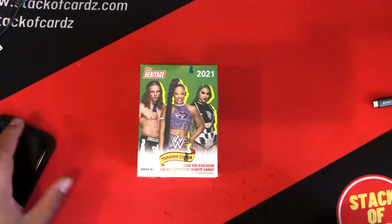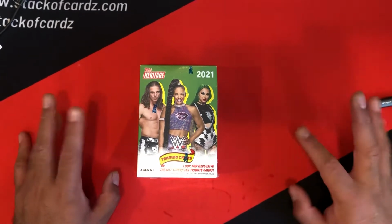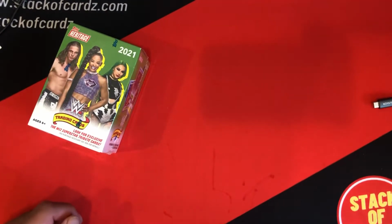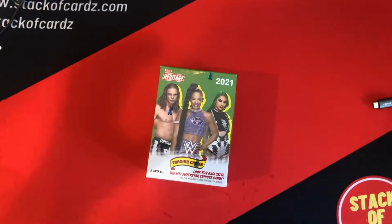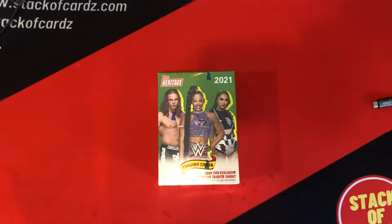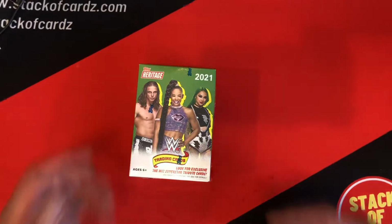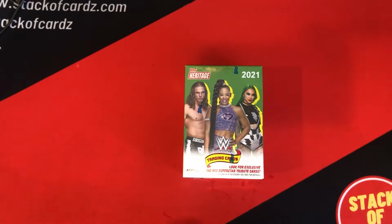Of course, it's time to open up another WWE Heritage 2021 Blaster Box. Excuse me, I realize that you can see all this grossness down here, and I have to apologize for that. My son decided to take a felt tip pen and make it his own. So if you see that, I'm sorry. It's no crazy marks on here, it's just a felt tip pen that my son decided to do. So without further ado, let's get into it.